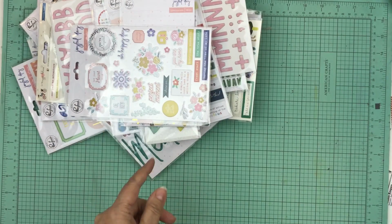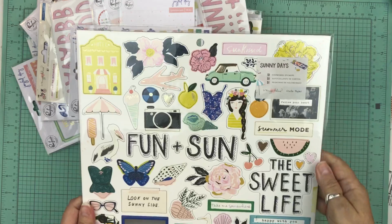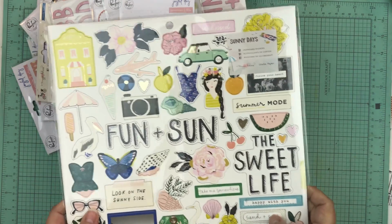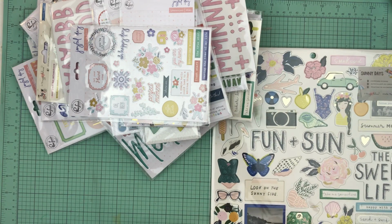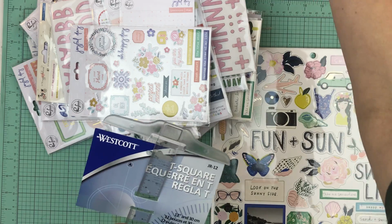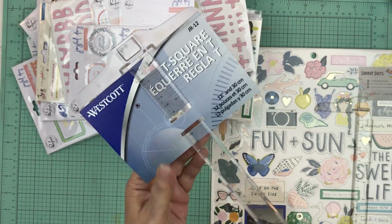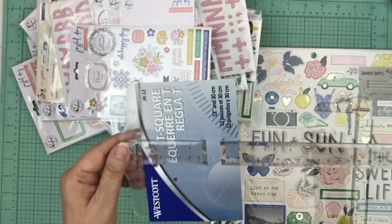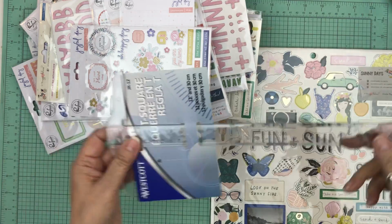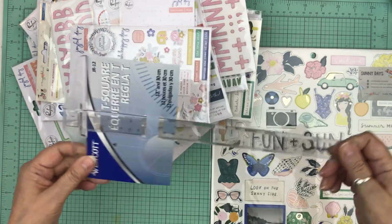Love them. Then one more chipboard. This is from the Maggie Holmes Sunny Days collection. This is the chipboard stickers. Now the last thing I got is, a couple of weeks ago, my T-square ruler fell off my desk and broke. So I just ordered another T-square ruler because I use this all the time. I was using it broken, but it was not T-squaring very well.